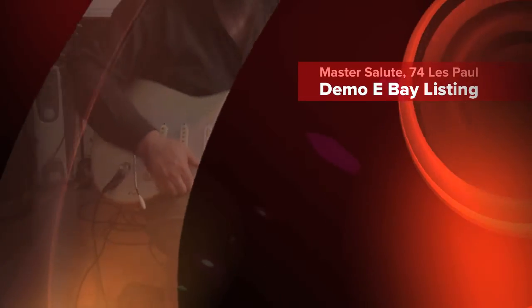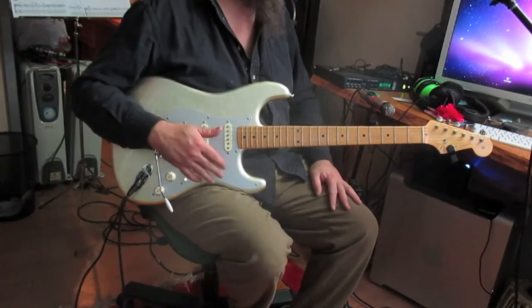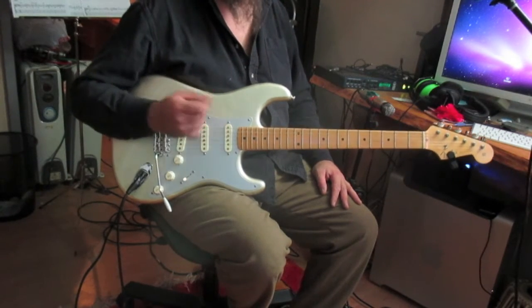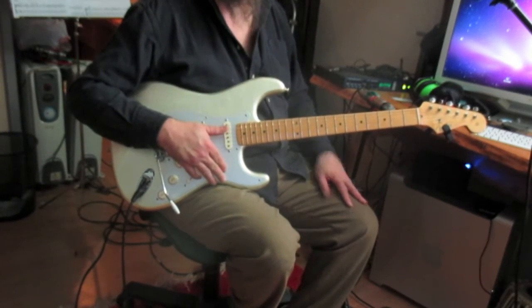I've decided to put two of my guitars up for sale on eBay. I had offered them through a local shop, but I'm just going to do a bit of a demo. I'm playing into my Tweed Tone 36 watt, which is a Bassman clone.